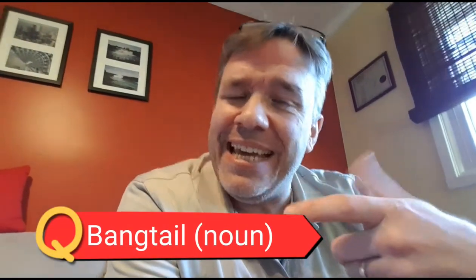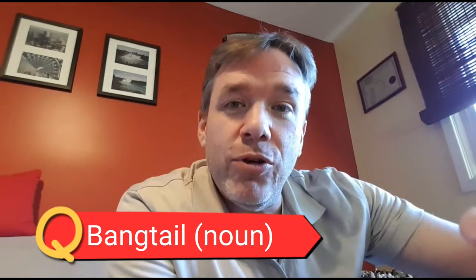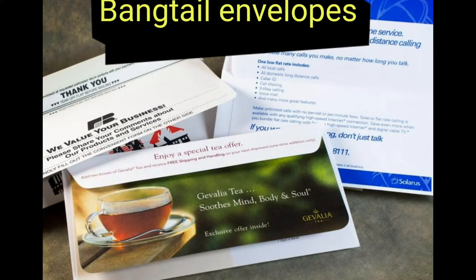The second word is bang tail. Like, what is that? A bang tail envelope, or the bang tail. You get an envelope, and I'll show you a picture. You get this envelope, and attached to the envelope, when you're sending the bill to the customer, is the bang tail. It's a coupon or an order form, so they have it right there in the envelope. They're opening the envelope to buy a product, and this is the bang tail envelope. And I'll show you a picture. Okay, so you see what a bang tail looks like.